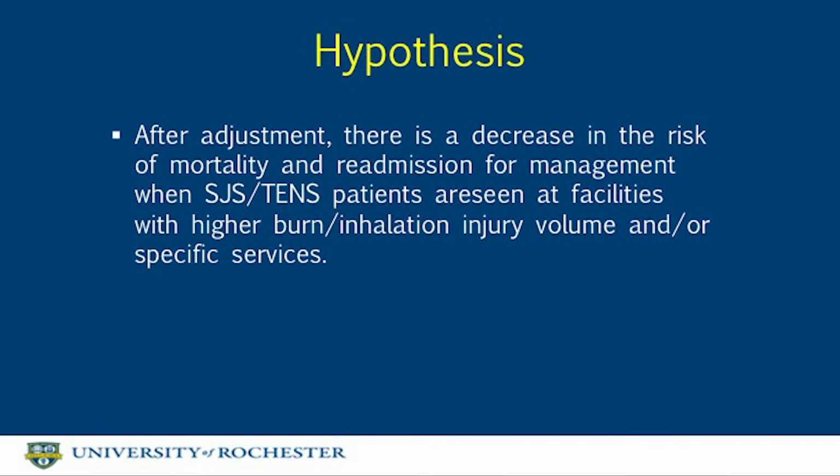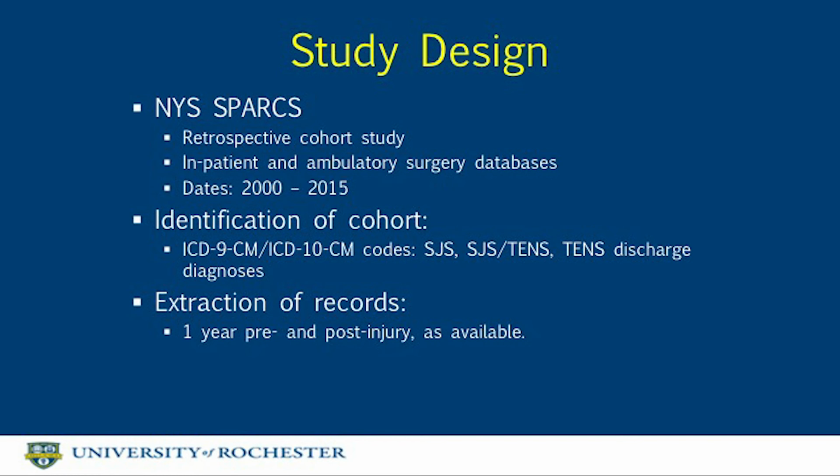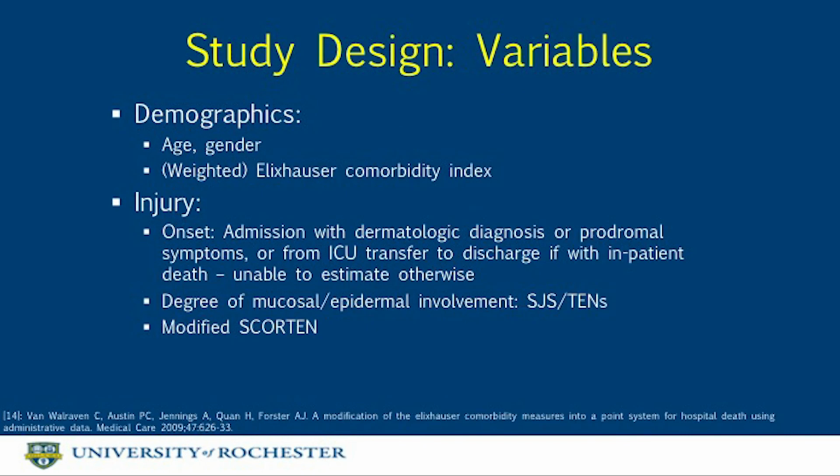So the initial hypothesis that we had was that after adjustment, burn centers have a decreased risk of complications related to management at one of these specialist centers. So using the New York SPARCS system over a 16-year period and identifying patients using ICD-9 and ICD-10 codes and extracting records for all patients out to 1 year pre and post-injury, we designed a data set that used baseline demographics, injury information, including onset, although there are some limitations with the way that the SPARCS system is designed, the degree of involvement, and using a modified version of the SCORTEN.